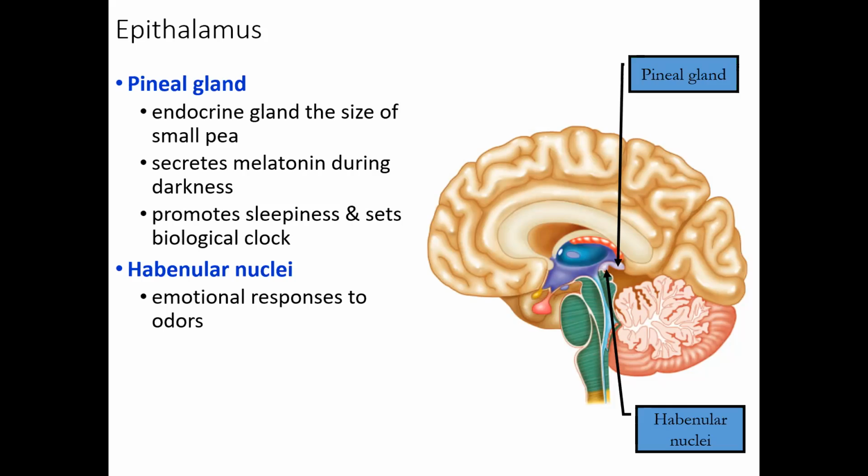So the habenular nuclei tells us how to respond to odors in an emotional way. Something that smells really disgusting, like a dead animal, we have a visceral, almost nauseated response. Something that smells pleasant is, oh, it smells good. You like the odor of the flower or whatever. Or baking bread, or barbecue, cooking on the grill, or any kind of odor that we like. We often have a very positive emotional response.